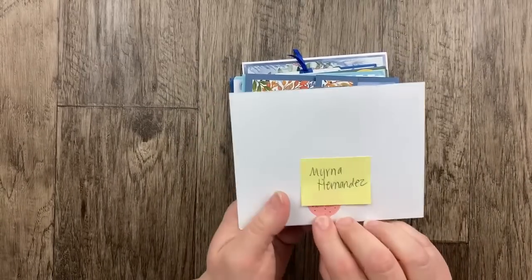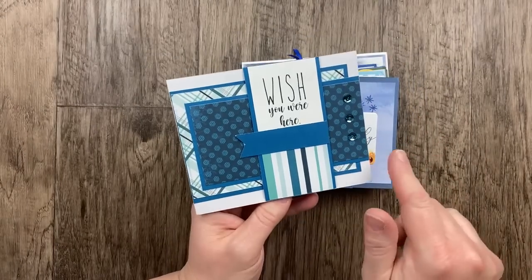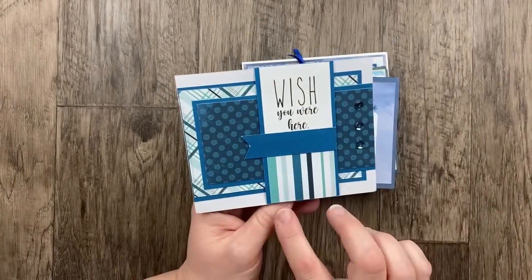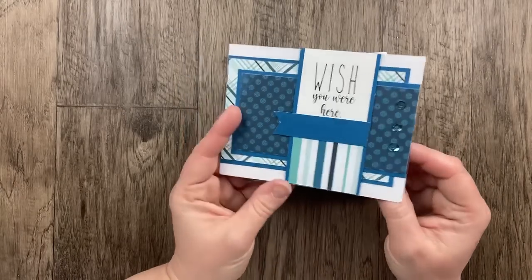That's right. This card comes from Myrna Hernandez. Wish you were here. I love this layout with the different designer papers layered and then sort of the skinny panel across the front. I might have to copy this layout. I really do like that. Some sequins there on the side.